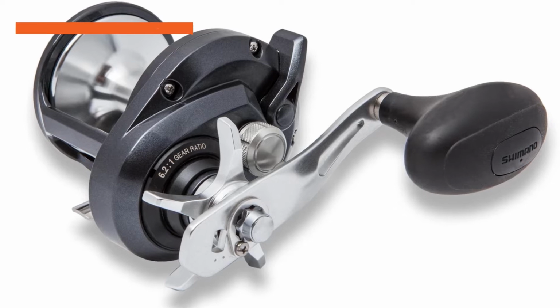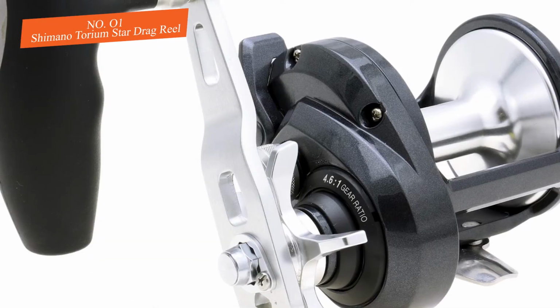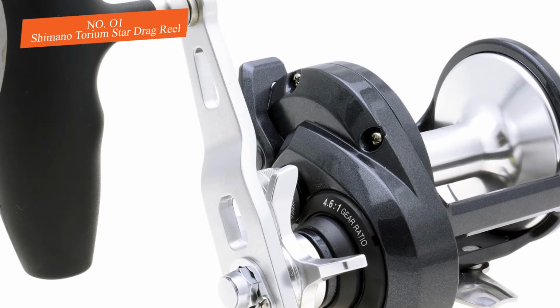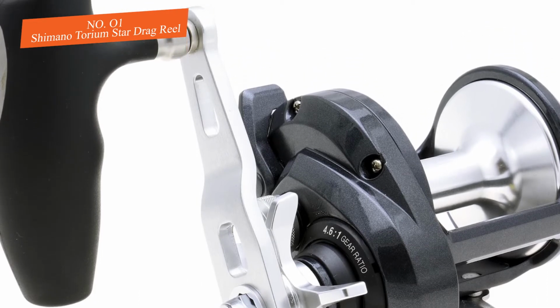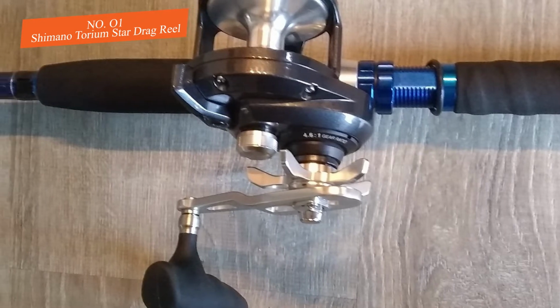Number 1. Shimano Torium Star Drag Reel. Shimano is one of the most trusted names in fishing. In the event that you need a refined, classic style reel that will be a solid workhorse for quite a long time, this is an incredible spot to begin.